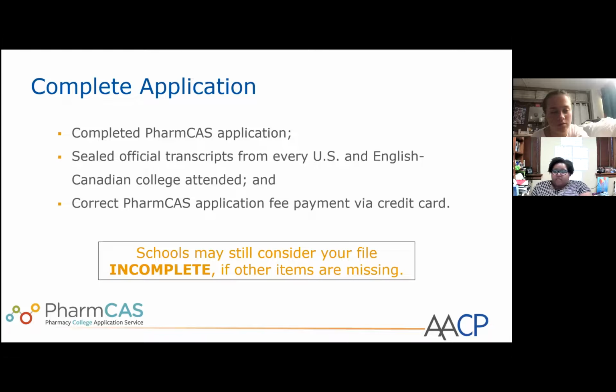So your application is considered PharmCAS Complete, and PharmCAS will begin to process your application once the following materials are received. A completed PharmCAS application, of course, sealed official transcripts from every US and English Canadian college attended, and then the correct PharmCAS application fee payment via credit card processed through the application.